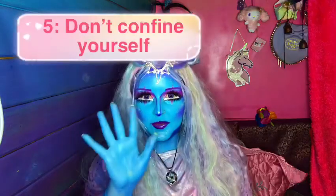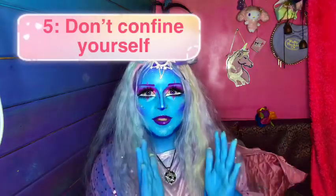Tip number 5 is don't confine yourself to categories. So like, I don't know anything about the Lolita fashion, but I know they're very strict with what you have to do to be one. But it's just an example. I can't really think of styles, but if you really like that style, you want to be one of those, but you also like some other style, and you want to take aspects of that, just do it, because it's your style. You don't have to fit into a sub style, you know.